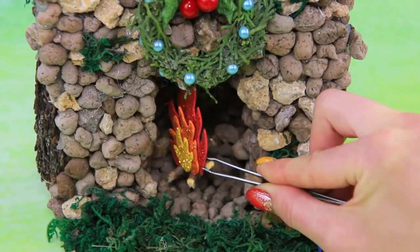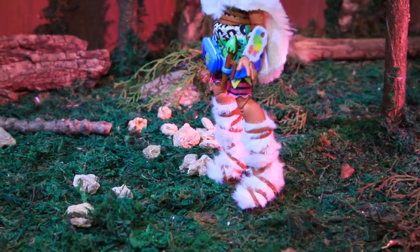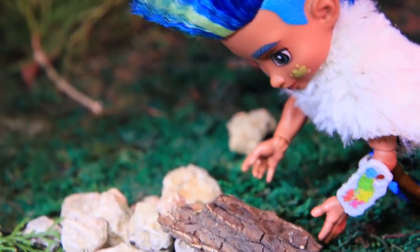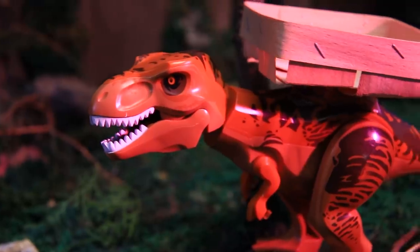Let's make a fire! Slate, the first artist in the prehistoric world, took his dinosaur for a walk. He found a lot of interesting stones and branches on his way. I can't wait to use them for my art! And that's why you'll have to help me out, my friend!